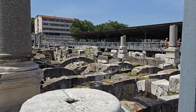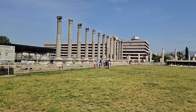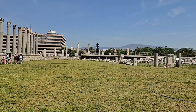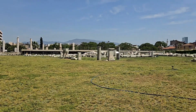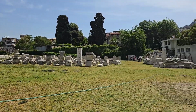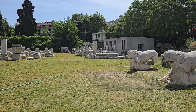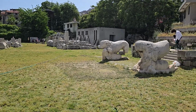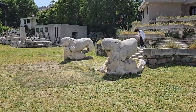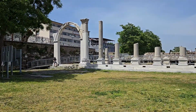I've gone up to the main part of the basilica and we're going to check it out. So this is just a big empty area where a lot of the stuff that they've found is. It looks like there are headstones from the ancient graveyard, and these look like they were lions. So we're going to go back this way.